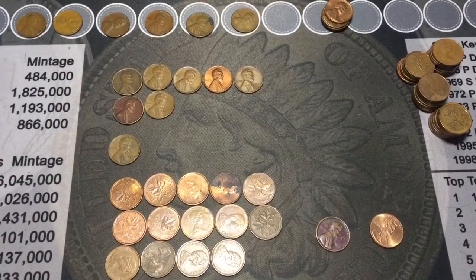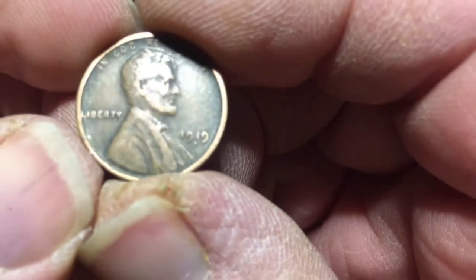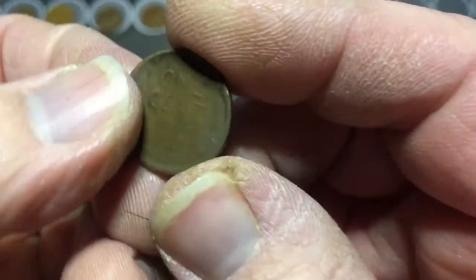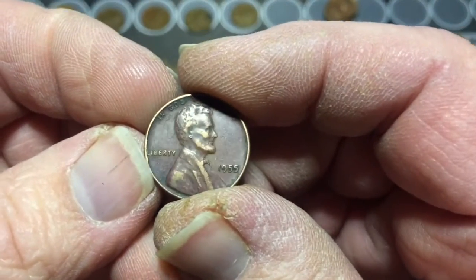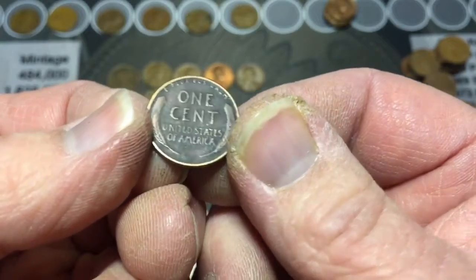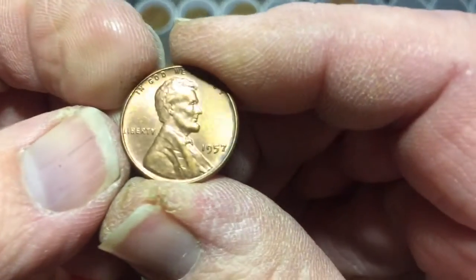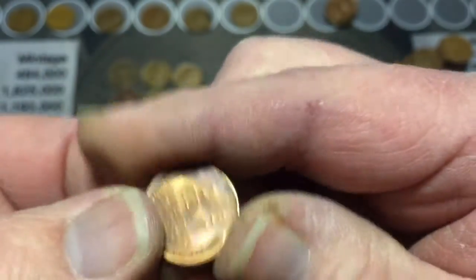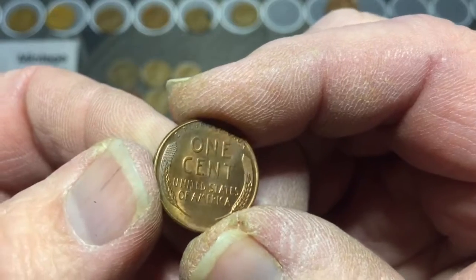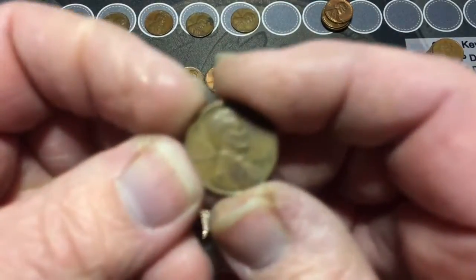Well, these 10 rolls gave us a little more Wheaties, with our oldest one here being a 1919 out of, looks like San Francisco there. We do have a nicely painted 1955 here. At least I did both sides to make it match. And then take a look at this 1957. That's still got a lot of the luster to it. I do like that toning up there on the left-hand side. But I don't know if that's going to replace one in my collection. We did get one 59.